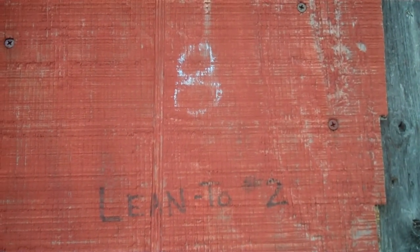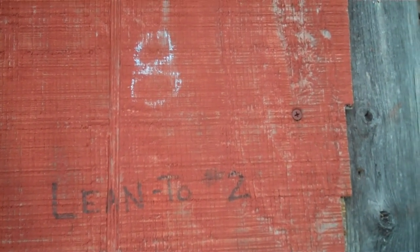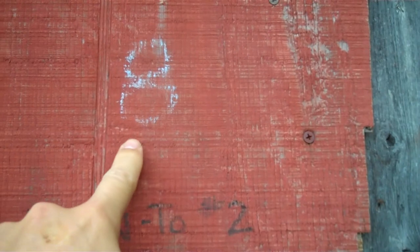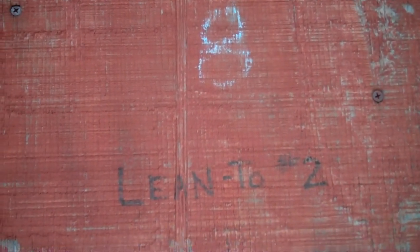So after we're done with the large animals, we make our way across the field from the upper barn to the other 5 chicken enclosures. And we've tried to label them. This is lean to 2. And this means there's 8 birds that should be in here. And sometimes that changes.